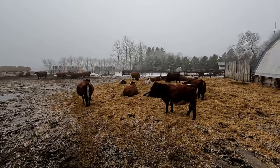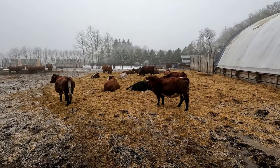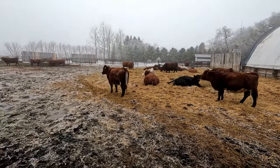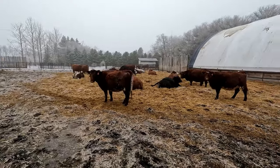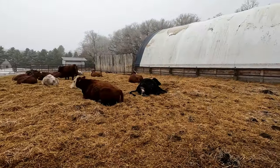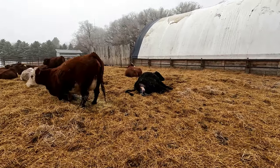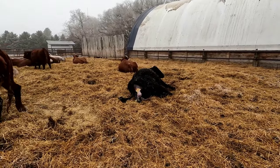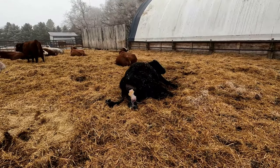Okay, looks like a big calf. We've got feet out, noses out. Let's hope she can do this. Oh, nice white line down the face. Eyes are there. Eyes are out. Yeah, that's a big head.